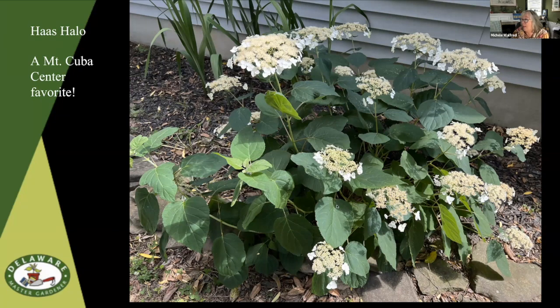But I've since bought another one of these and planted it in a less protected area that's going to get about 6 hours of sun. And I'll report back on that and see how it does. But according to Mount Cuba Center, this is just an all around must have in your garden. So you're starting to see them now in garden centers.